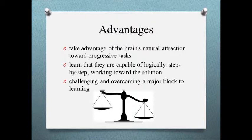The advantages of guided discovery are that guided discovery problems are inherently engaging because they take advantage of the brain's natural attraction toward progressive tasks, each with just the right degree of challenge. Students not only learn the concepts, they also learn that they are capable of logically, step by step, working toward the solution of a scientific puzzle, even if at first glance the puzzle seems unsolvable. Moreover, guided discovery problems are especially effective at challenging and overcoming a major block to learning: students' misconceptions and naive preconceptions.